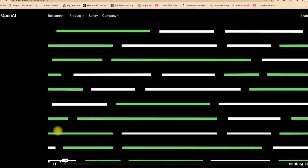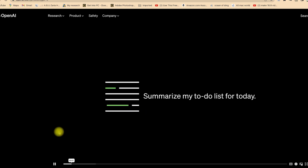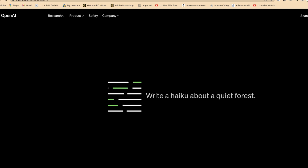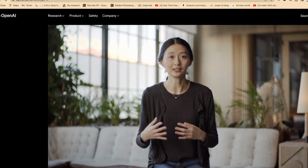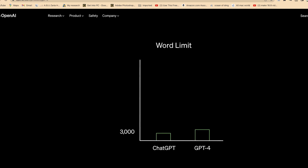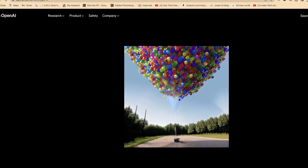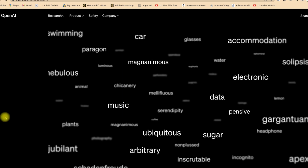GPT-4 takes what you prompt it with and just runs with it. From one perspective, it's a tool, a thing you can use to get useful tasks done in language. From another perspective, it's a system that can make dreams, thoughts, ideas flourish in text in front of you. GPT-4 is incredibly advanced and sophisticated. It can take in and generate up to 25,000 words of text, around 8 times more than ChatGPT. It understands images and can express logical ideas about them. For example, it can tell us that if the strings in this image were cut, the balloons would fly away.